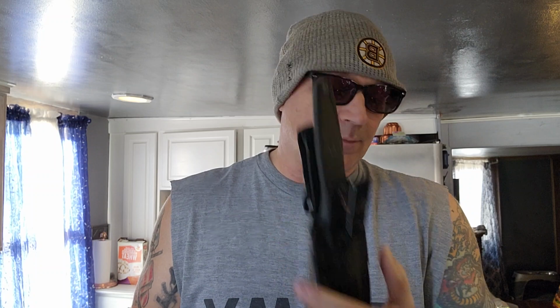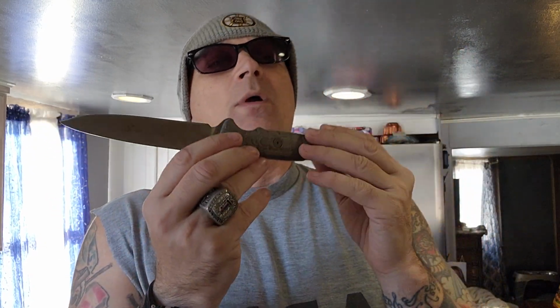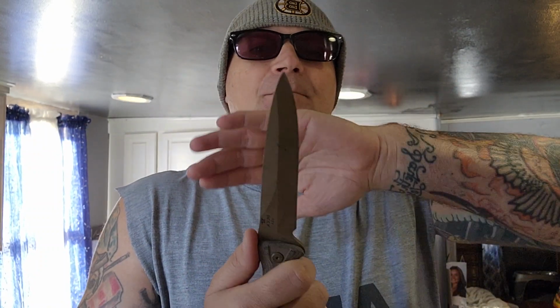Similar to how this would be, but this one's just better than that. I mean, it does have a nice enough swell to keep your hand locked in. What really works about this is the grip. Buck did an amazing job on this. There's nothing that's going to get your hand. There's nothing that's going to hurt you when moving quickly and frantically.